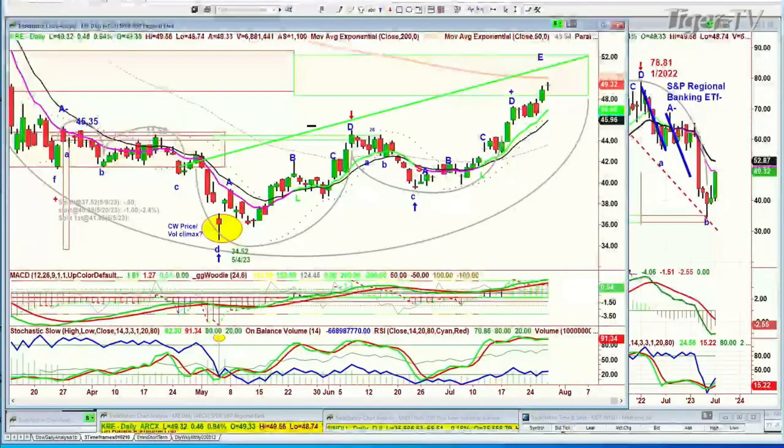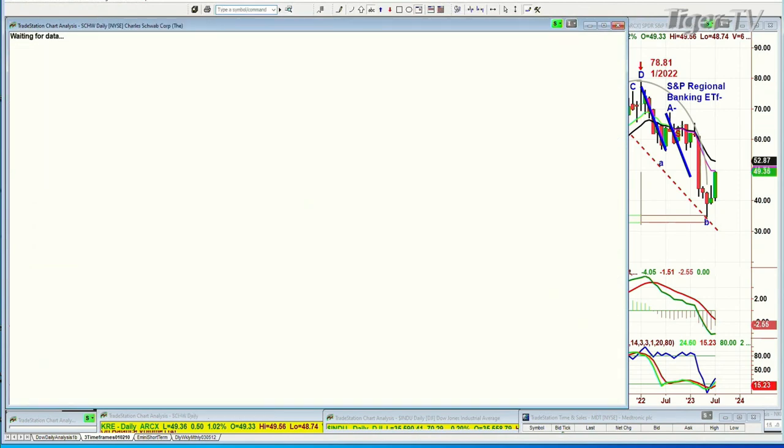All right, so KRE is the S&P Regional Banking ETF, and what I had on the 4th of May was a 34.52. There was this huge gap down, big red candles for three sessions, and then an even worse gap down where everyone said, I'm done with these. I am out of regionals. And we got a Chapman Wave price volume climax. That's almost like the SCHW one.